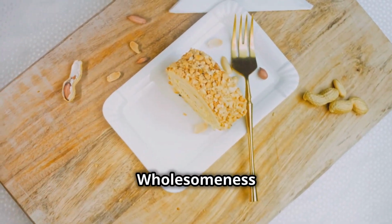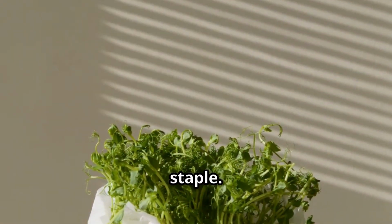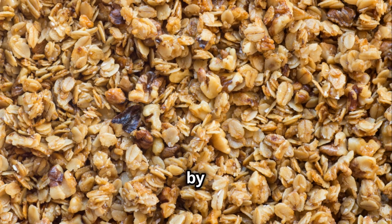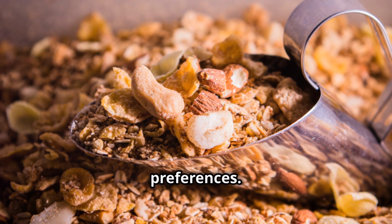Granola, a legacy of wholesomeness and innovation. As we reach the end of our granola adventure, it's time to reflect on the legacy of this beloved breakfast staple. From its humble beginnings as a health food for the wealthy to its modern-day status as a pantry essential enjoyed by millions worldwide, granola has come a long way, evolving and adapting to meet our changing needs and preferences.